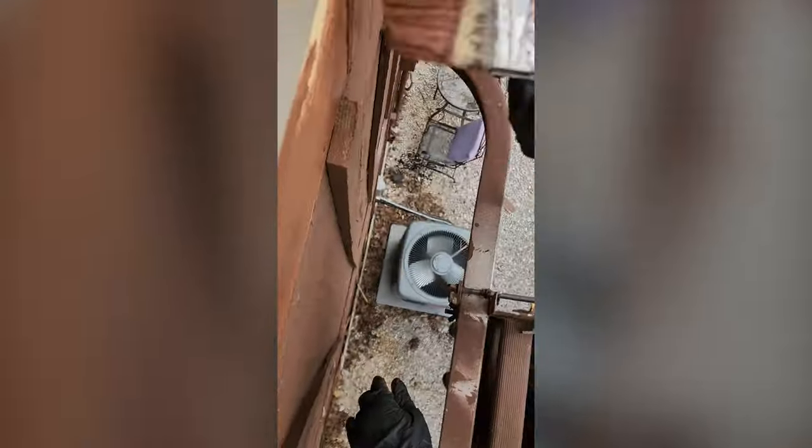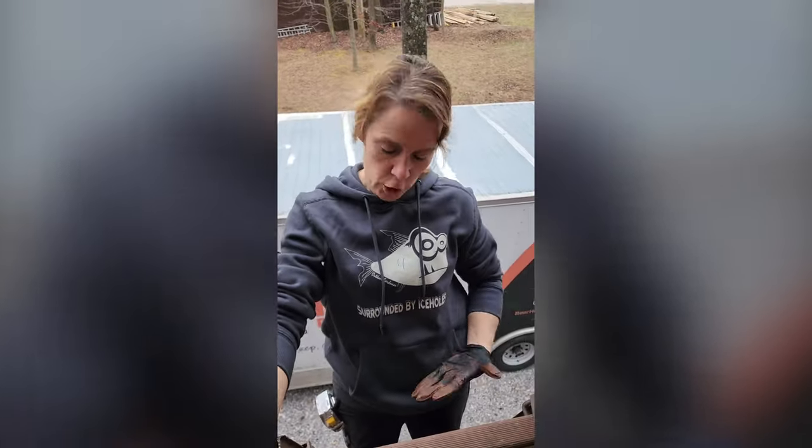What you doing out there? Painting for our new trim around our new window. I wore my shirt for today. Seems quite appropriate. Nice.